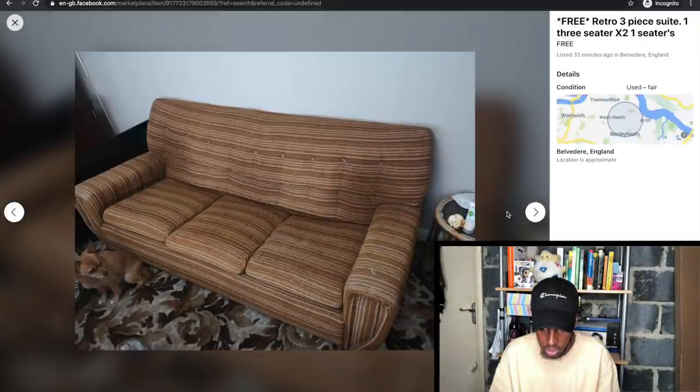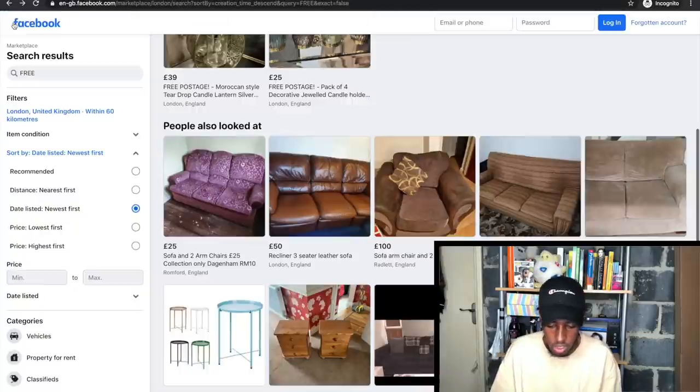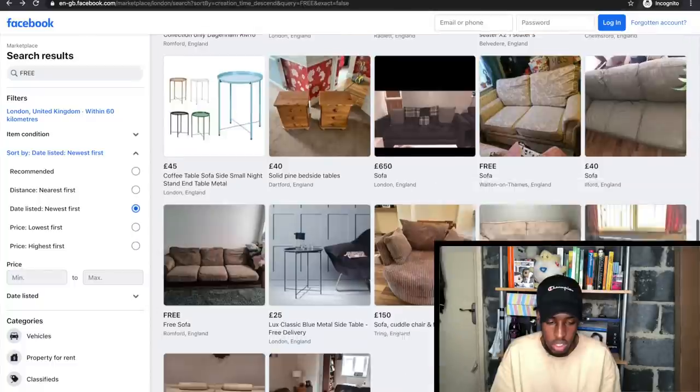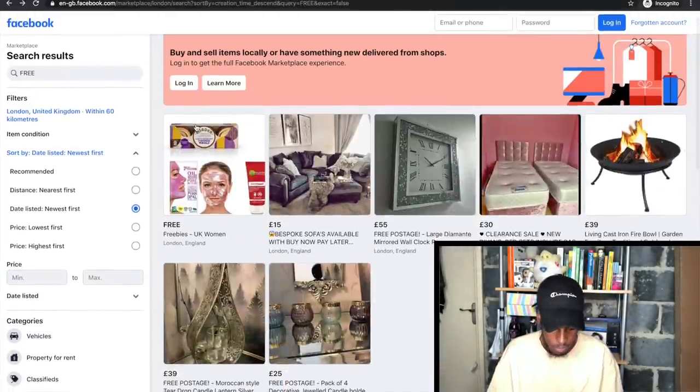Free retro, free piece suit, one three seater, two times one seaters. Free. Here you go. I don't think this one might be free. I don't know. A lot of people write free to capture the customer's interest, you get what I'm saying? That's what they do on purpose. Let's do lower caps maybe.